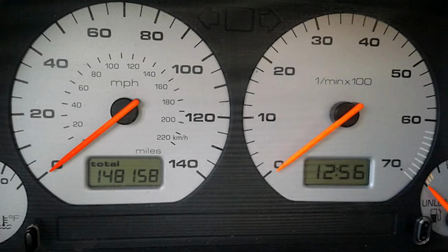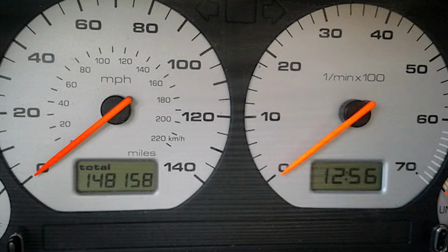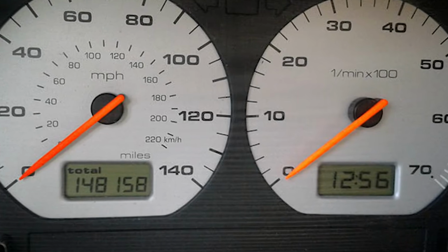There you have it, the most common reasons your car loses power when accelerating.